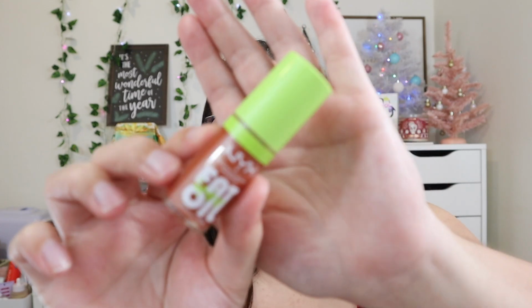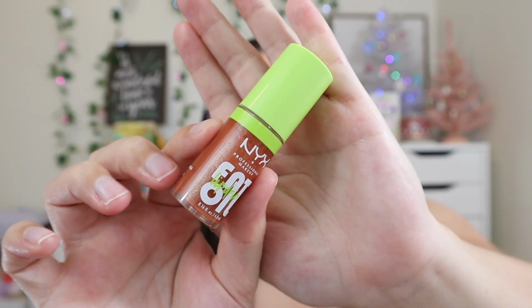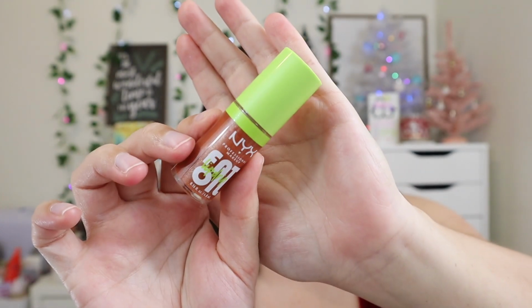And then the final product, this is actually a lip oil, but I treat it like a lip gloss. The NYX Fat Oils are amazing. I have loved these so much this year. I love all of the shades. This specifically is the shade Follow Back. I really enjoy this one as well.